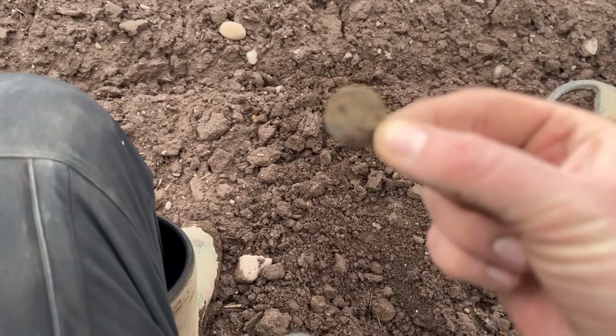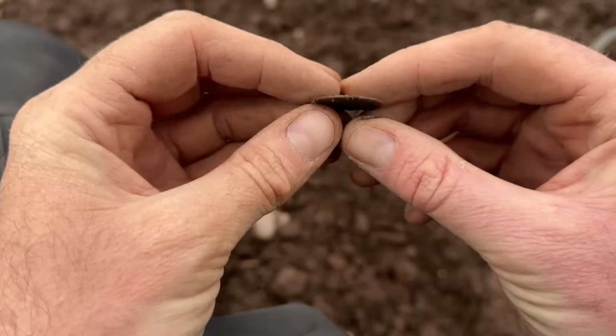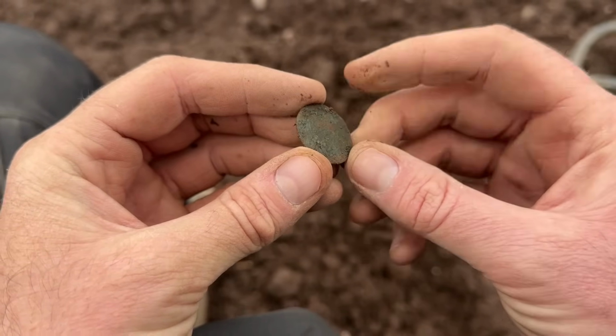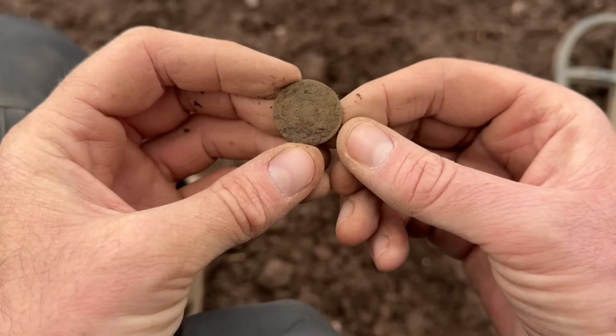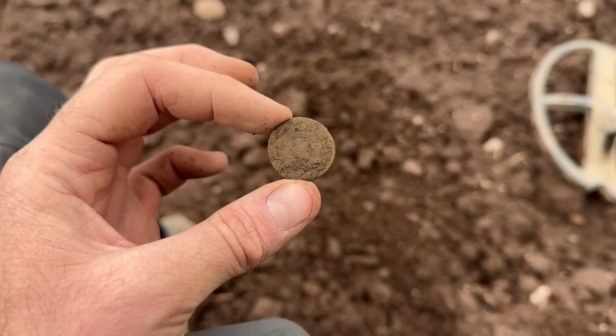Which, if you remember, I forgot my pinpointer, or I had my pinpointer but the battery went dead. It's a very crusty coin, so last find from this field. I don't think I'll get much off that, but I'll try.